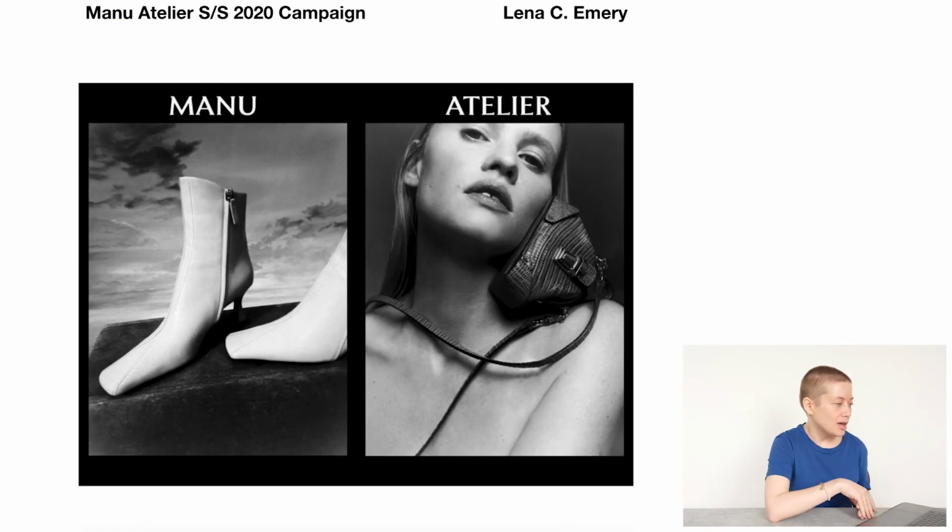Next one, shot by Lena C. Emery for Manu Atelier, Spring Summer 2020 campaign. I'm not sure if it's a French brand and how I'm supposed to pronounce it, but you guys get it.